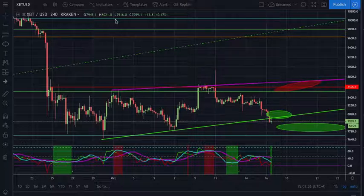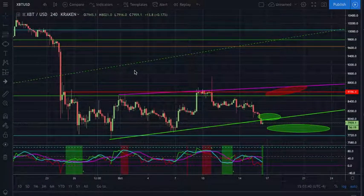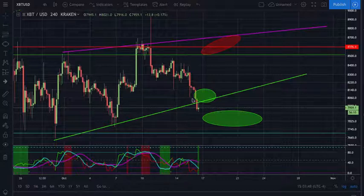So here we have Kraken. This is our 4-hour chart. Basically just doing a little follow-up from yesterday's video if you check that out. We had established basically two ranges that we were looking at. One was this horizontal range right here, and the other was essentially like an upward sloping support at the bottom.